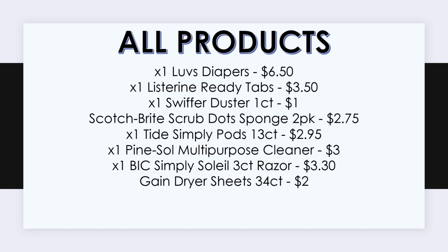And now here is a list of all the items which you want to be picking up for this deal. And that's our Love diapers, or remember, you can swap these out for the Charmin toilet paper and the Dollar General flushable wipes. Then you want to pick up the Listerine Ready tabs, a Swiffer Duster 1 count, a Scotch-Brite sponge 2-pack, a Tide Simply Pods 13 count, 1 Pine Sol multi-purpose cleaner, 1 Bic Simply Soleil razor, and a Gain dryer sheet 34 count. The subtotal for all of these items comes to exactly $25, which is perfect because that is the exact amount which we need to hit in order to be able to use our 5 off of 25 digital coupon.